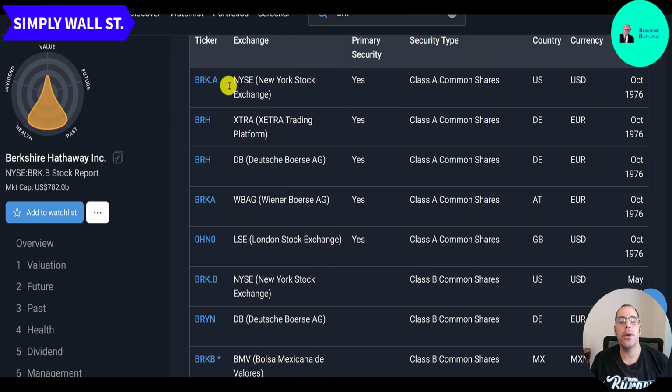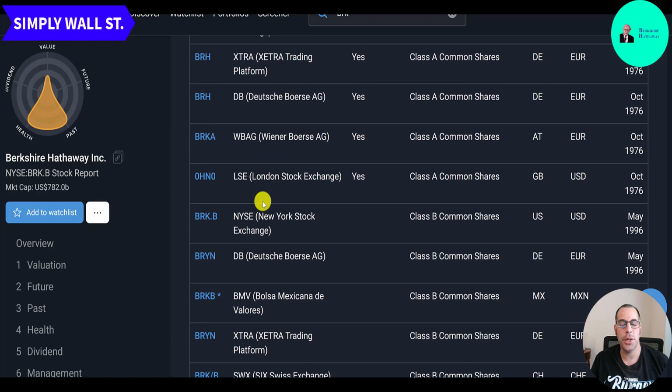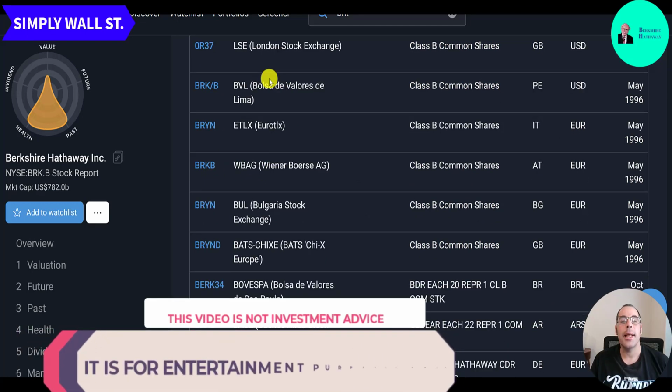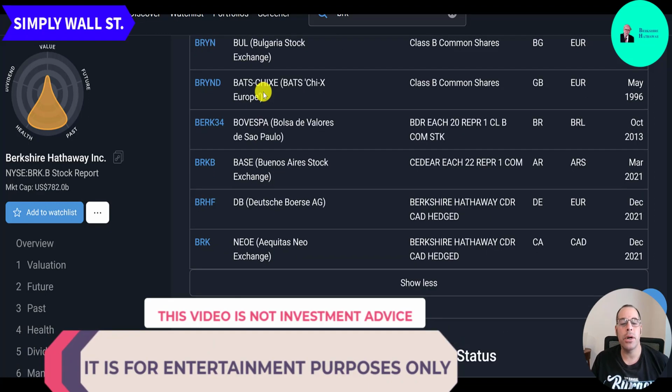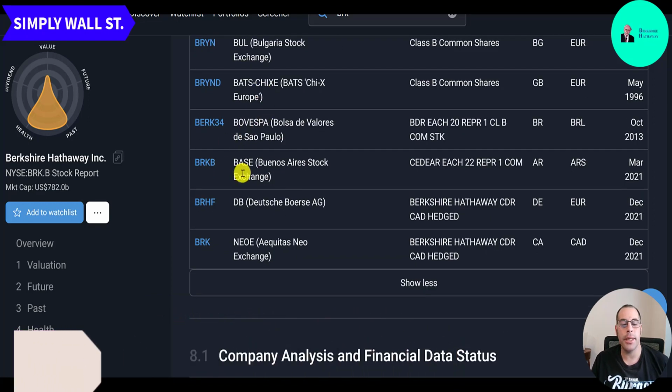The ticker trades on the New York Stock Exchange, Xetra, Deutsche Börse, Wiener Börse, London Stock Exchange, Mexican Bolsa, Swiss, Lima Bolsa, EuroTLX, Bulgaria, BATS Europe, Sao Paulo Bolsa, Buenos Aires, and the NEO.